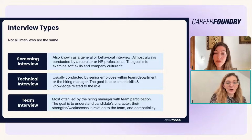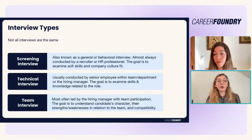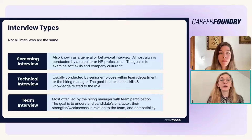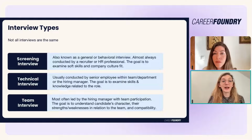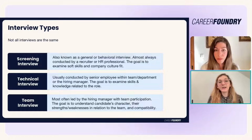So for more questions, you can check out this article that I'm dropping in the chat. This is a good section where you can look at questions that you can ask during an interview. Just keep in mind, any questions about the hiring process and the company, those go to recruiters. Any questions about the job, those go to the hiring manager.